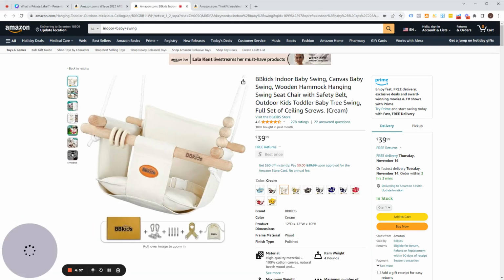Now, let me show you some private label products. And here's the difference with these private label products. So do you see this right here? It's the BB Kids store. This is a private label seller. This is somebody that created their own brand and now they sell indoor baby swings.